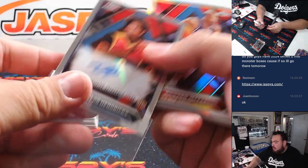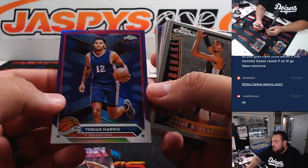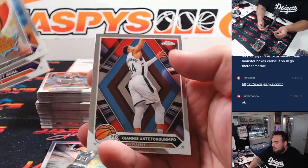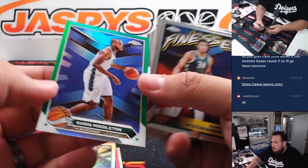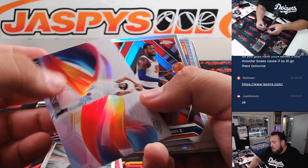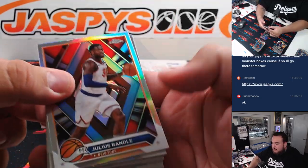We got Taylor Hendricks for Utah. Scoot. Tobias Harris to 249. There's a Wemby insert. You got CJ McCollum, Jerry West. Chris Middleton, 299. And look at that, a Helix. Karl-Anthony Towns, which should be going for the Minnesota Timberwolves. Minnesota, that's going to go to Zach. There you go, man. Nice hit right there.